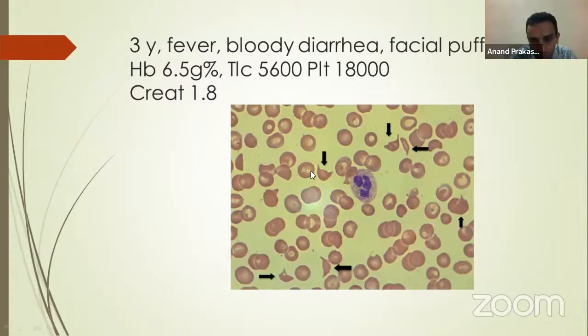So why do the cells become fragmented like this? Whenever you have microangiopathic hemolytic anemia, what is happening within the kidney is there are lots of abnormal fibrin strands which are falling. So if you can see my hand like this, lots of fibrin strands which block up the glomeruli. If you have red cells moving through these fibrin strands, they get cut off. So that fragment is what is seen as, so one part of it. This is one part of the RBC. This is also one part of the RBC. This is a fragment of the RBC, right?